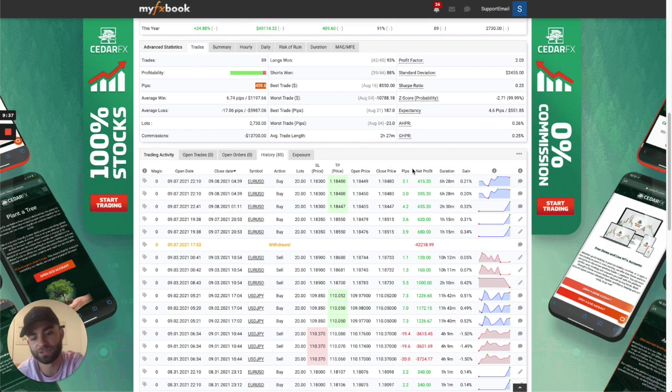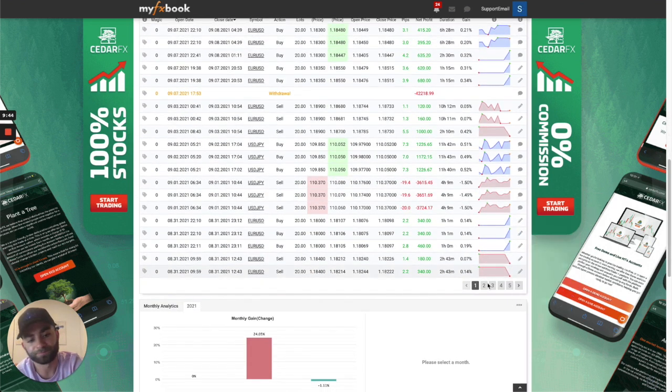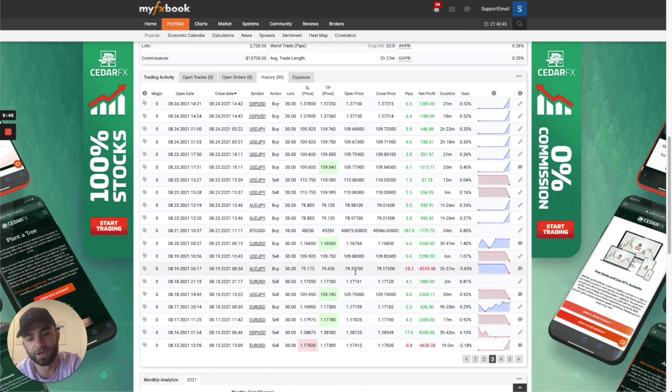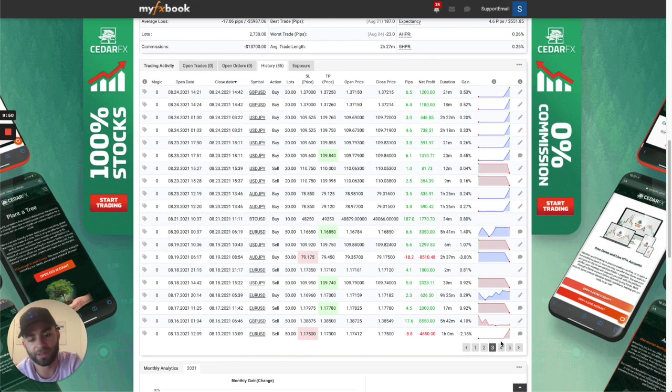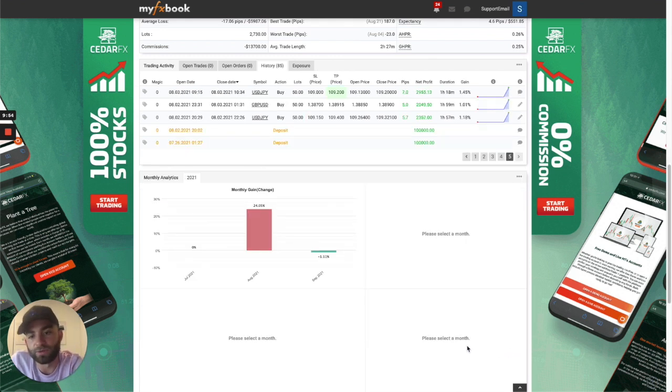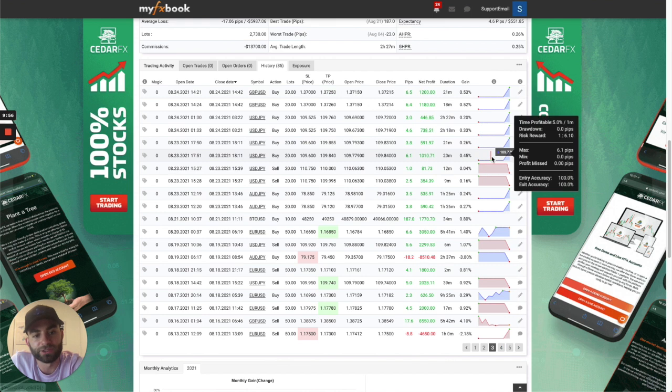Let's take a look at some of his trades. What is he actually trading? So it looks like he's trading Forex for the most part. Let's go here. Yup, trading some Forex. He's got some crypto in there. But mainly it looks like he is trading only Forex. So he is certainly a Forex trader.